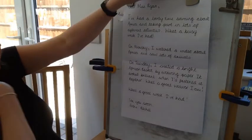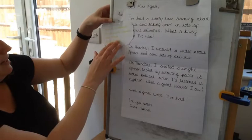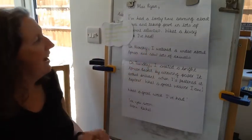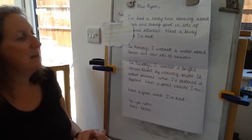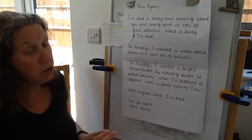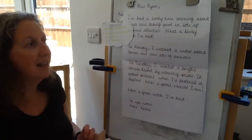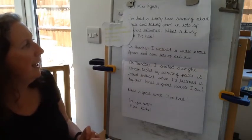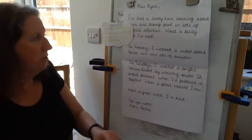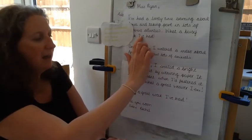So let's keep looking back to my list. In my main section, I have got my fronted adverbials and I've remembered my commas after. I have got my exclamation sentences. The ones I've done, I've only got what, but there are ones that you could do with how as well. And they have an exclamation mark at the end and they include a verb. Okay, I have done it in the past tense because it is all about what we have already done. And I have used the first person, so I've said I, I've said I've.